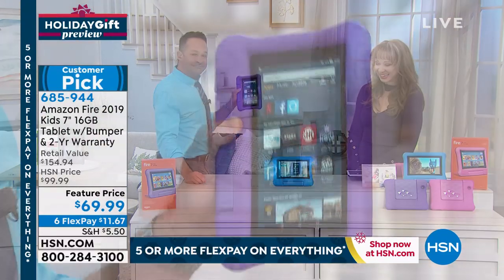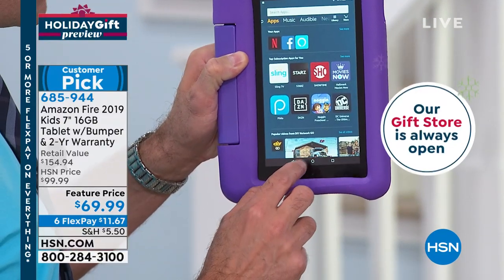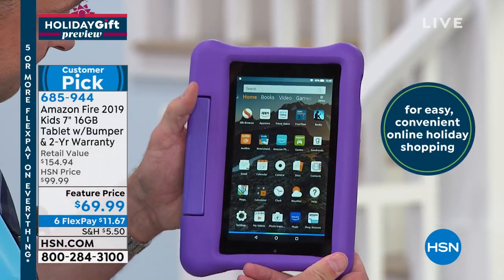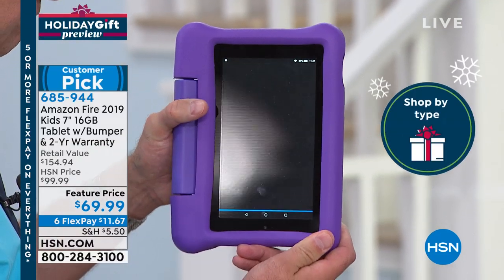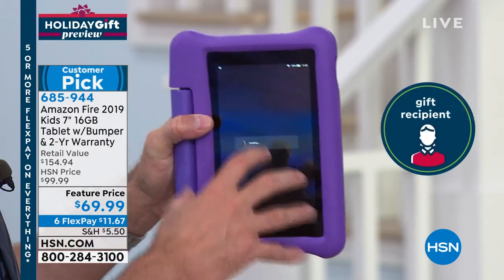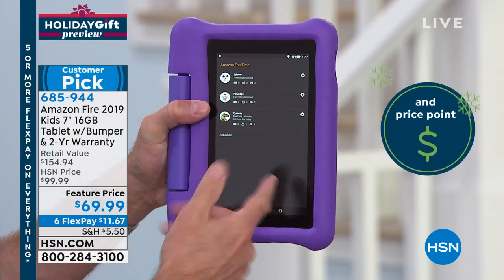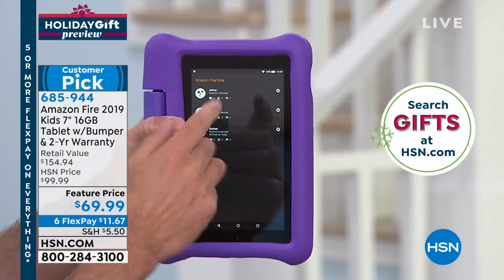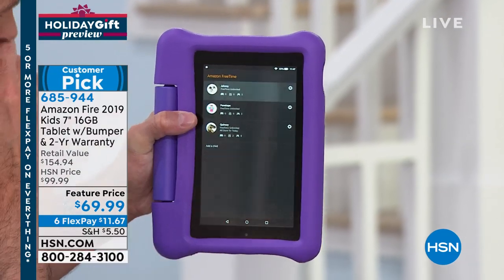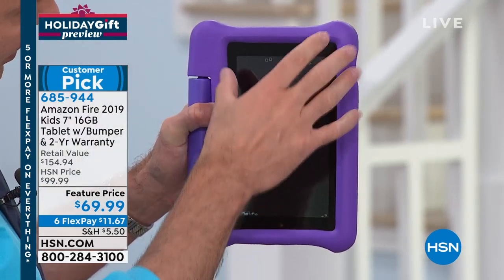How about, Alexa, open Free Time. Oops, let me try that again. Alexa, open Free Time. Here's Free Time. So here's the thing. Free Time is an area where you can create profiles just for your kids. Okay, so we've got a profile here for Johnny. Let's hop into Johnny's profile. Actually, what I should have done is hopped into Johnny's settings.